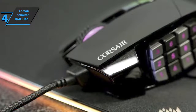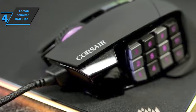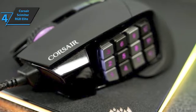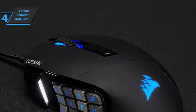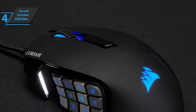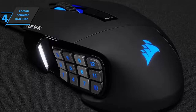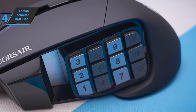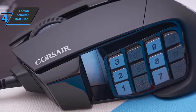The model is, without a doubt, among the few tested mice that are perfect for macro and remapping fans. On top of that, Scimitar RGB Elite is great for creating content, handling video editing and music production. These buttons are useful for assigning keyboard shortcuts, effects, and tools to cut off the non-creative aspects of your workflow. Apart from the wide array of programmable additional buttons, this model is as good as any gaming mouse, although it lacks a dedicated sniper button and dimmer RGB lighting.